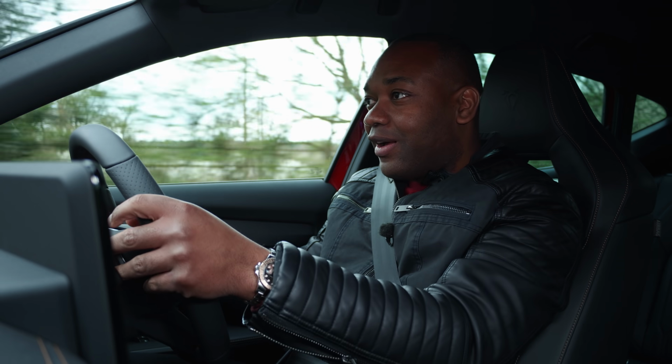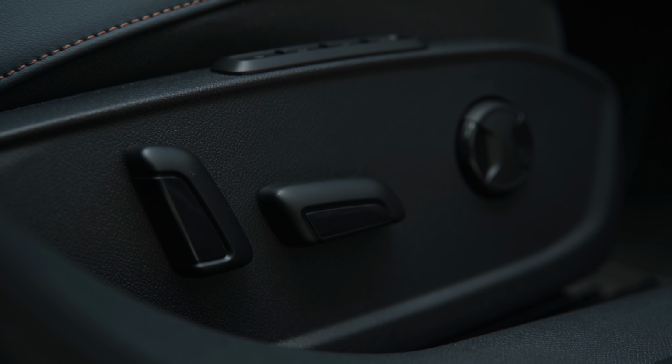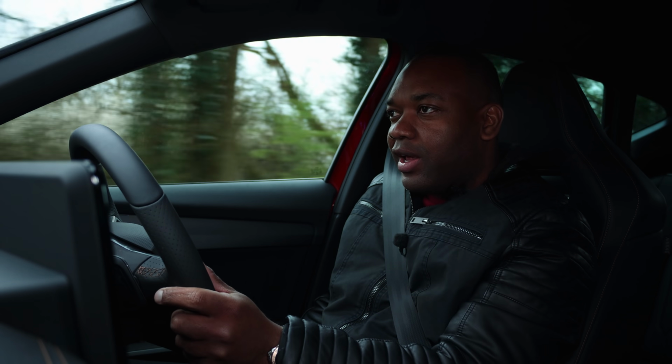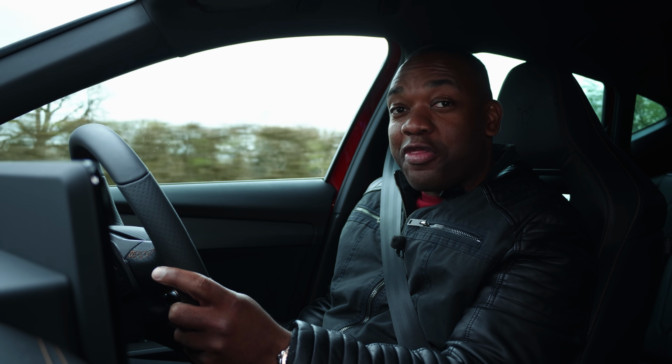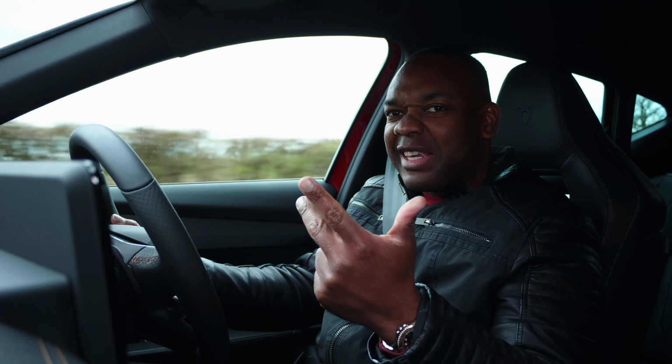As for the seats themselves, you get these sporty bucket seats with enormous amounts of support on either side. The seats are electrically adjusted, so you can move them forward, backward, up or down, and they have a memory feature with 3 different settings. One for mummy, one for daddy, and one for the kid.